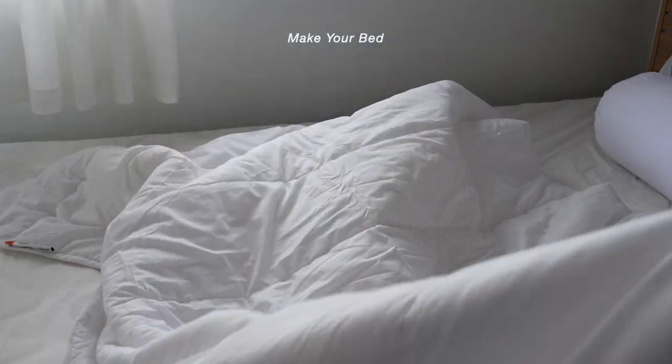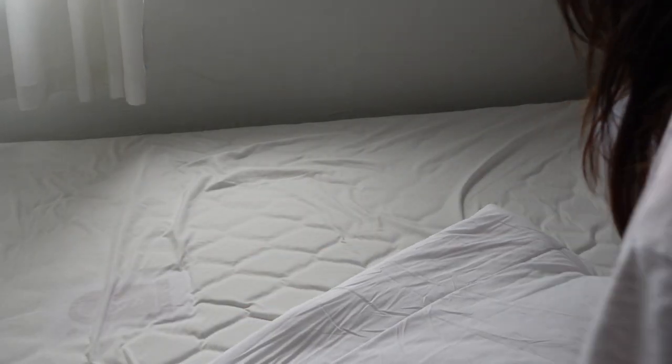Starting off, I'll always make my bed. It's a small but powerful act that sets a positive tone for the day ahead.